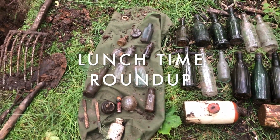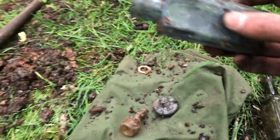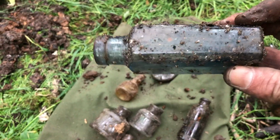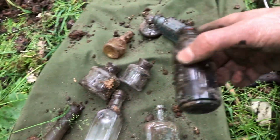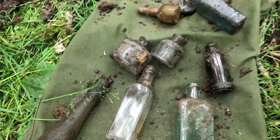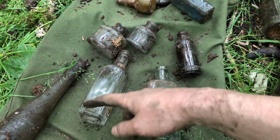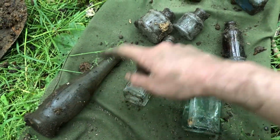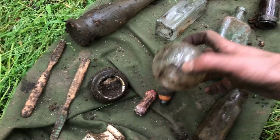Lunchtime roundup. We'll start over here. Just a few little plain medicine type bottles. Lovely colour though, that one. Like this one as well. Don't know what this is. Beautiful little amber bottle. Some inks. Clear aqua glass bottle. Sauce bottle, nothing on it. Don't think this has anything on it. Couple old toothbrushes. This I think is a bulb.